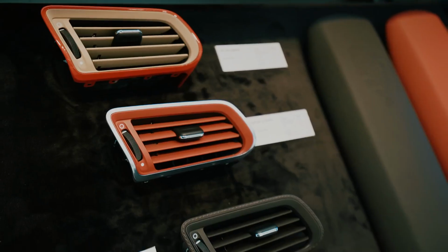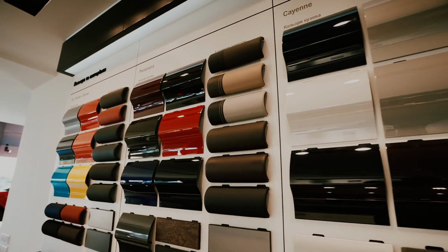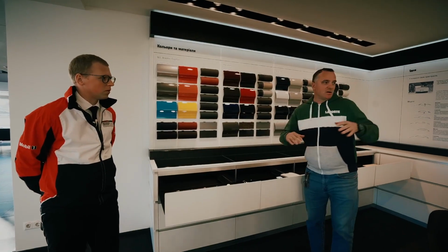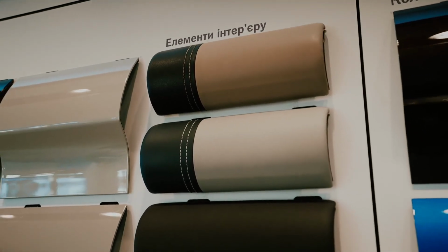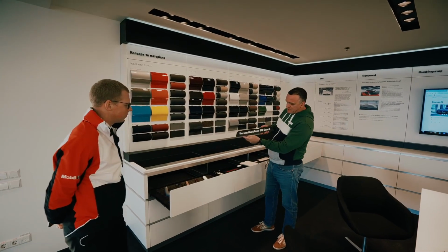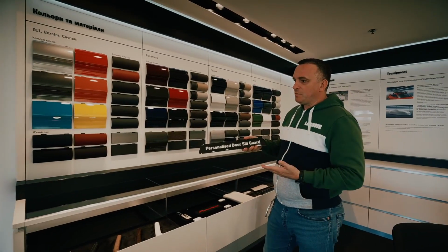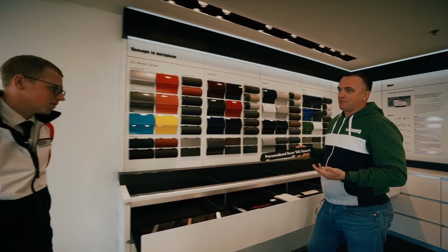Despite what we see here, the options and colors we see here are not Porsche Exclusive Manufaktur. There's practically nothing of what's in our car here. Although there's a bunch of stuff here, look at how many colors, leather upholstery, different handles, and you can even write your personal words on the sills that will glow, whatever you order.